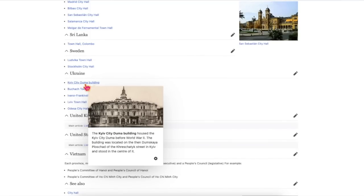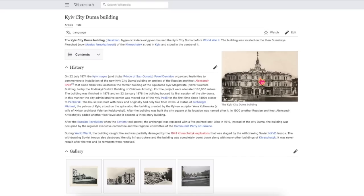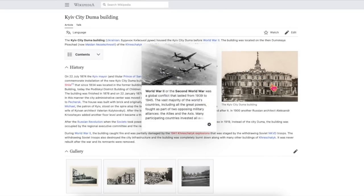And how about the Uke? I don't know if I can say the whole name in these times. The old Ukester. Home of the egg. Anyway, I hope this building is still standing. Here it is. Before WW blank.